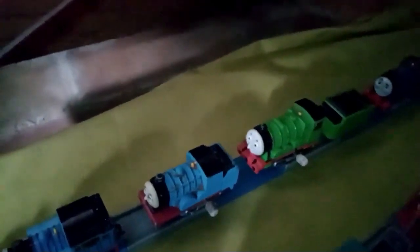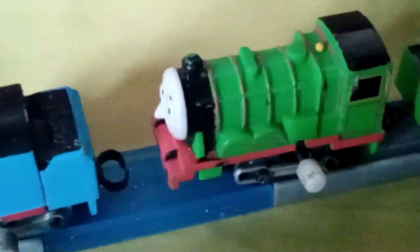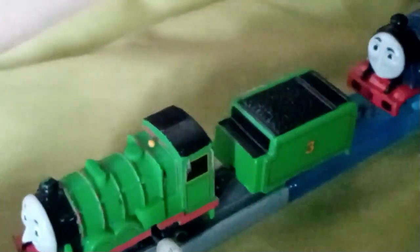Henry with black wheels. The tender doesn't have black wheels. I just did that because I swapped that tender out for this one because the original one had a missing front coupler. Gordon, if the camera will focus, there you go. James, Percy, Toby, Duck, Donald, Douglas, Oliver, without his funnel.